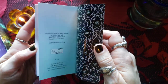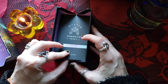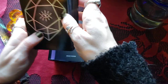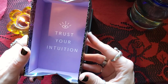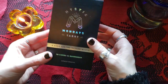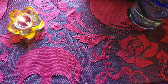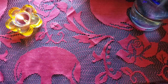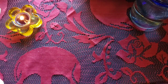No, it just starts out talking about the cards, and it's very much her whole, Grace Duong's whole intention with this deck is to create something that was accessible, something that you could just pick up and start reading with, that doesn't have a lot of esoteric meaning or arcane symbolism or anything like that. It's a really nice deck. It's actually now one of my favorites, even though I kind of hated it the first time I got it. Next is Shadowscapes Tarot. I'm going to move the box aside because this box is huge.